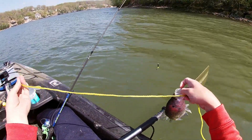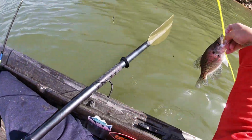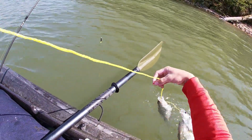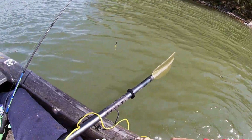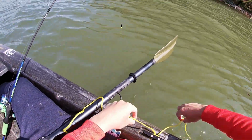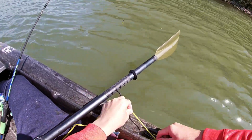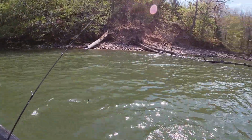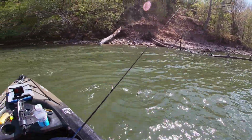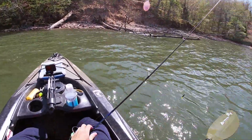Would have had those 3 crappie I caught earlier that were all keepers as well, from that other cove, I would have had 7 now. So it's a pretty consistent bite. Just trying to find shallow woody cover near some pea gravel. And these trees right here, mixed in with that smaller rock that you can see up there on the bank, make perfect spawning habitat for those crappie.